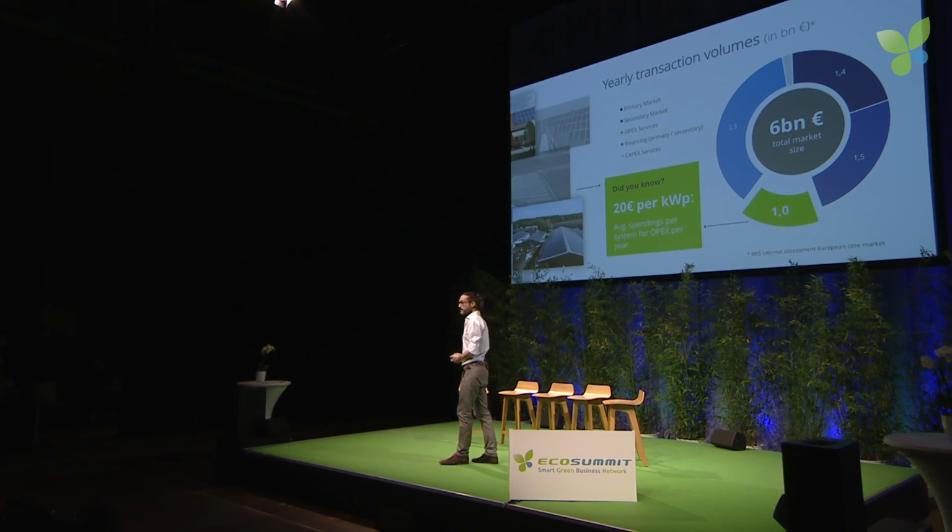When we talk about commercial size systems, we talk about the rooftop on a logistics or a warehouse hall. We talk about the ground-mounted systems that you see left and right of the highway when you leave Berlin heading down south. So they are quite big ones. And they make up for more than 50% of the installed capacity, at least, for example, in Germany. And looking at this segment, it is quite relevant when we look at the transaction volumes.